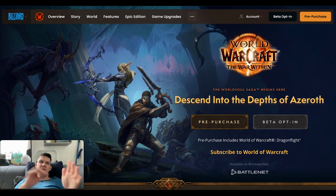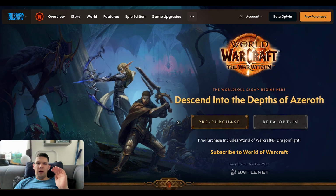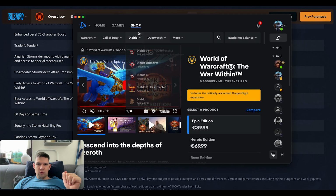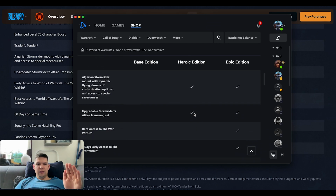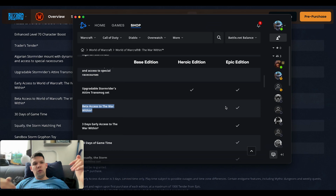I don't know, can you just request beta and get it? Maybe some people will be able to get it, but if you want to be 100% sure you will get access to beta. So if I go here, shop, and scroll down, you see that base edition, heroic edition, they all have different things, and you see this beta access to the War Within. So potentially, to guarantee that you get access to beta, you have to buy the epic edition.